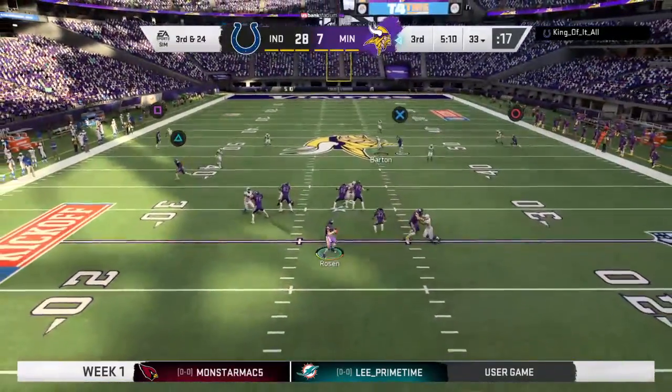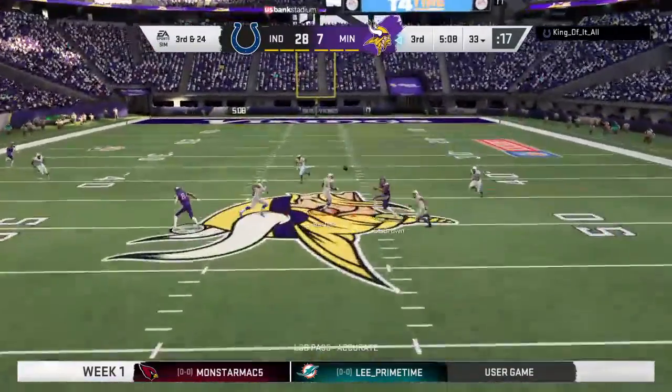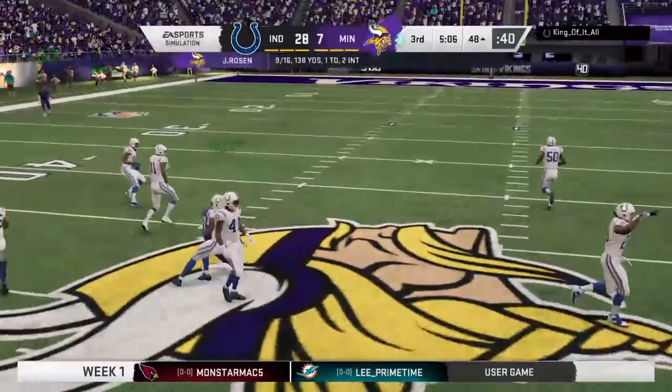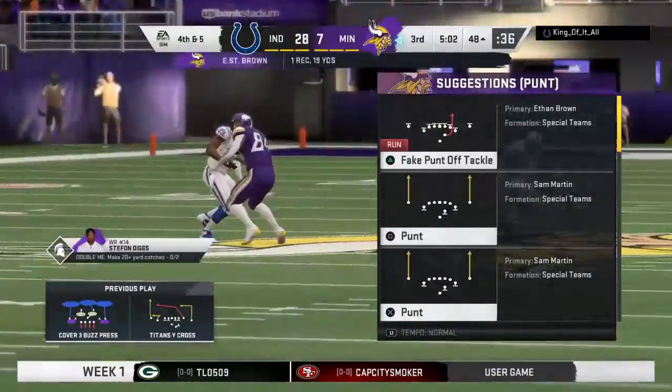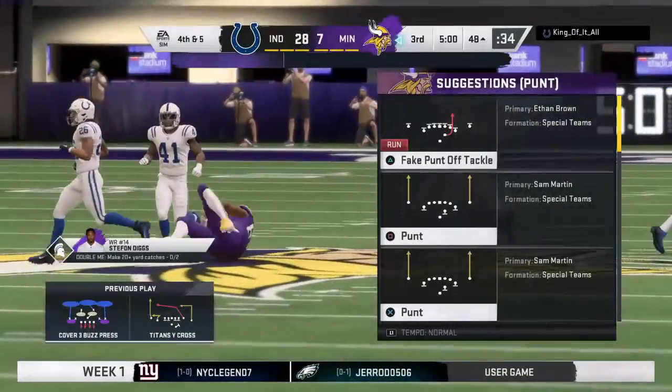Third and long here for Rosen. They'll get this complete to the Notre Dame man, Equanimeous St. Brown. They'll get 19 out of this, but it will still bring up a fourth down.